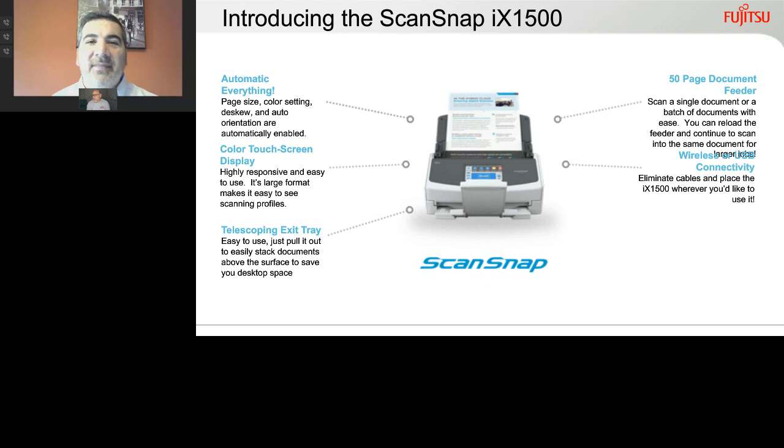Wireless connectivity. You can connect the scanner via USB, or you can connect it via wireless. That allows you to put the iX1500 wherever you need it. You're not just tied down to the length of the USB cable.